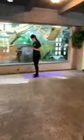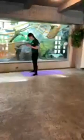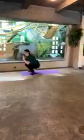Pretty fun, right? Now our next pose, we get to become frogs. So in order to become frogs, you're going to take yourself so that your feet are wide on your mat, your toes point out, and your heels point in. Bring your palms to touch at your heart center and allow yourself to sink down into a little squat. So now it looks like you've got those really long legs like a frog does.